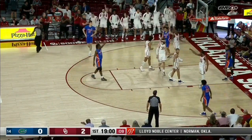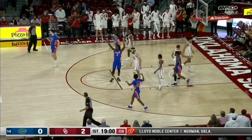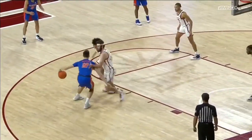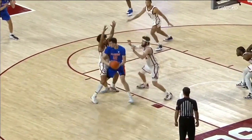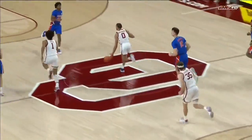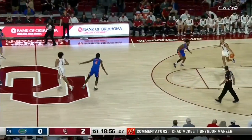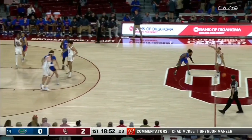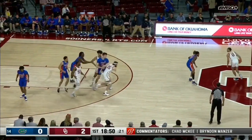That ball is batted off of Brandon McKissick and out of bounds. Another good Oklahoma defensive set. Now here's the previous possession right here. And as Castleton gets himself worked to the block, in comes Jalen Hill. It's a hard double team. No Florida Gator on that side of the floor to relieve him offensively, and Oklahoma turns it into points.